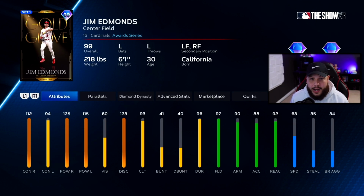At number 4, I'm going with Jim Edmonds, 112, 94 contact, 125, 115 power, 93 clutch. Clutch is a little bit on the lower end. Speed is a little bit on the lower end. Again, very close between all of these cards. It's actually crazy. You can't go wrong, but let me know your thoughts down in the comment section below.